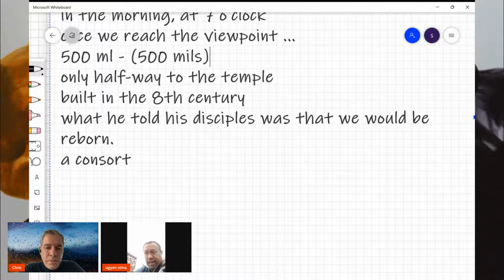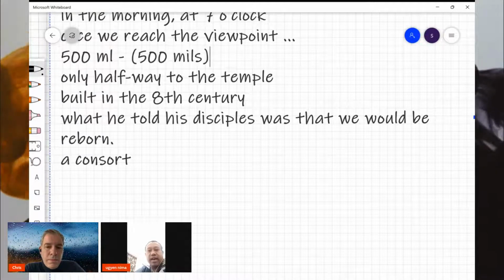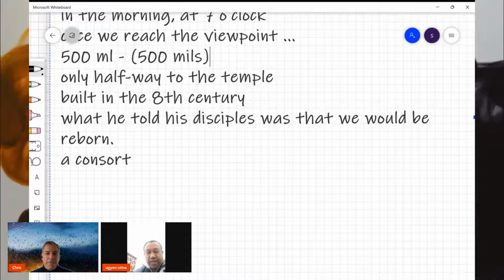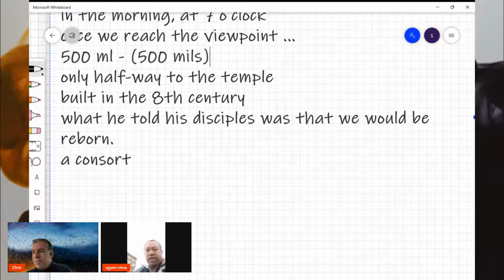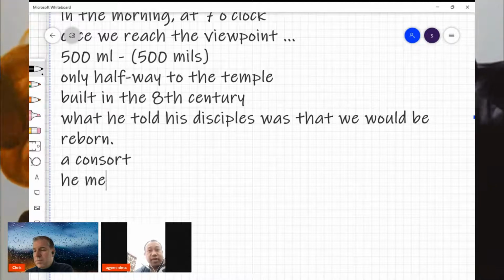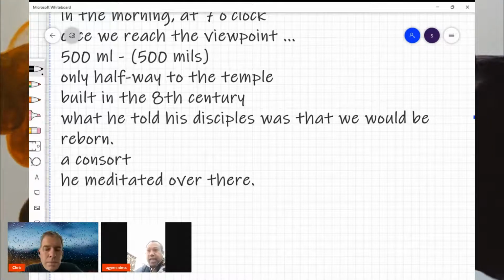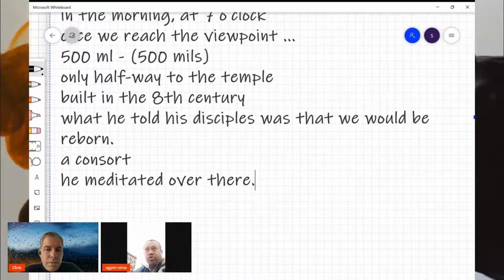After that, in the 17th century, we had a reincarnation of Guru Padmasambhava, who meditated over there. His reincarnation was born in Bhutan, and his reincarnation built the monastery in the 17th century. And then at that time, they brought the statue of Guru Rinpoche from Tibet.